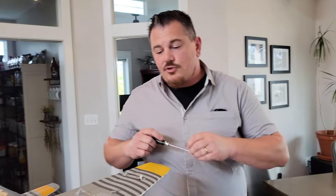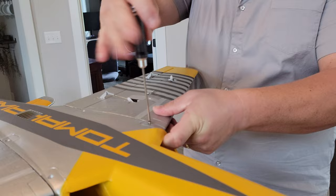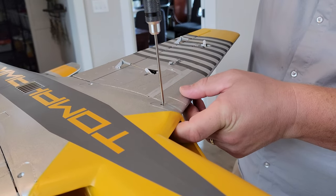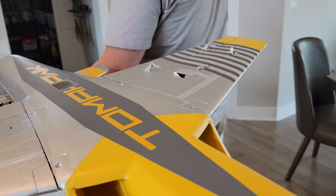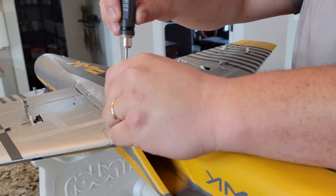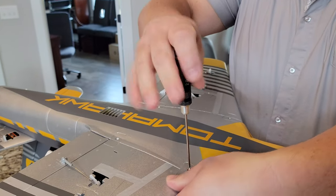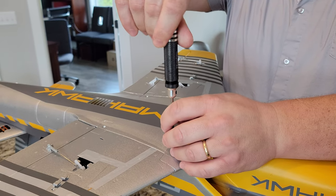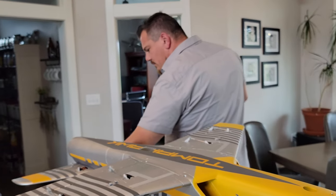Looks like FMS in true fashion has given us one extra screw, which is kind of cool. Okay, get these lined up. Very easy, very, very smooth build so far. And that includes the damage. I'm hoping yours isn't damaged, but to be honest with you, the way it was packaged, it kind of makes me think they're probably gonna be damaged. We're just at 32 minutes right now. It's barely anything for a Brian Phillips RC video.